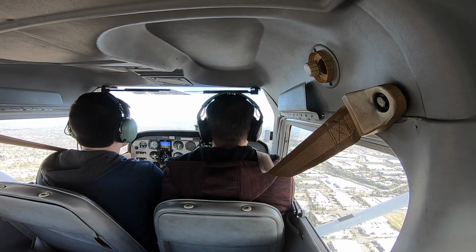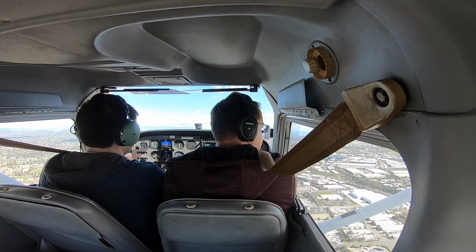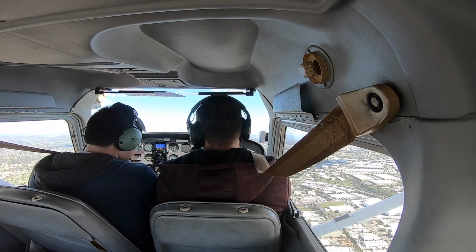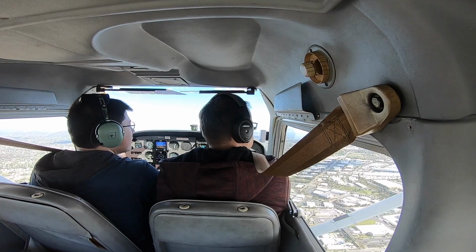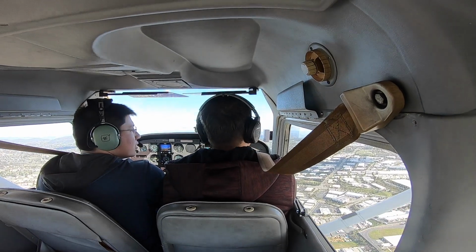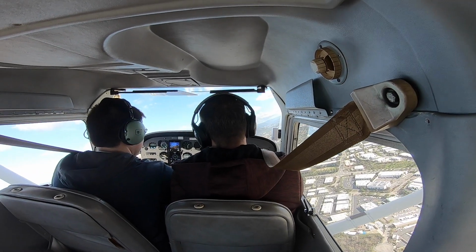97 Foxtrot, make left traffic runway 24, clear for takeoff. Left traffic 24, clear for takeoff, 97 Foxtrot. Carburetor on, fuel selector both, mixture rich. Turn 306, right. Traffic south of the harbor, inbound 3,500 descending. Watch your ball, please.